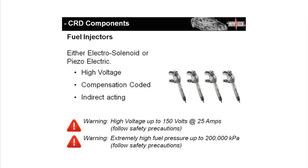Fuel injectors are either electrosolenoid or piezoelectric operated. And at the time of filming, all CRD engines sold new contain indirect acting injectors. Indirect acting means all PCM electrical signals act only to open and close valves inside the injector. These valves change fuel flow and pressure inside the injector, which in turn allow the injector needle to open. The electrical signals don't lift or move the needle directly. It's the fuel pressure that forces the needle to open.